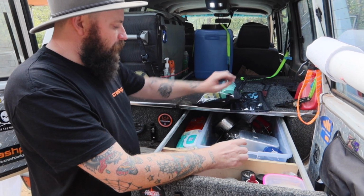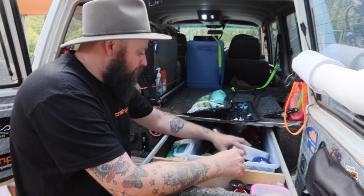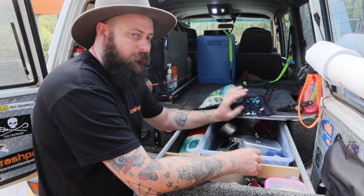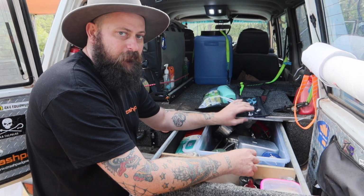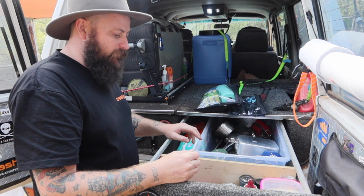They're so good. We had a little square plastic container in here, and it was big and bulky, and it was just a pain in the ass. So I ended up getting these, and for the cutlery, it's just so good. It's just giving me so much space here now.